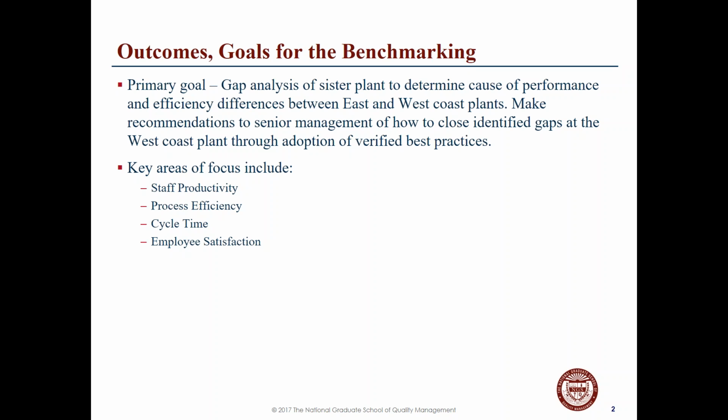The process efficiency is going to provide details on whether procedures and systems are supporting the operations, and the KPIs for that are error rate and forecast accuracy. Cycle time is measuring how long the task is going to take to complete, and it includes processing time and time to resolve customer inquiry. And then employee satisfaction measures the overall operational health and is derived from the survey questions. Next slide.